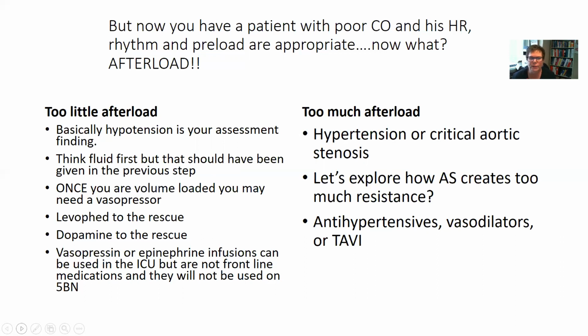So if I have too little afterload, basically I have hypotension. So we should always think fluid first. But again, fluid would have been managed in step 2 of the recipe. And so once you are volume loaded, you have enough volume on board, you are going to need a vasopressor. This is where we use 2 drugs. One is dopamine, the other is Levophed.